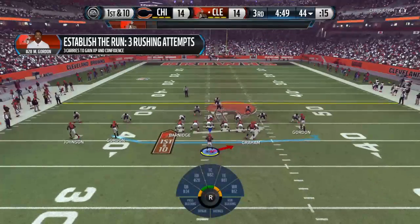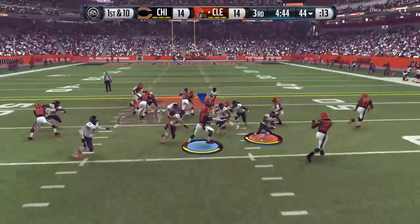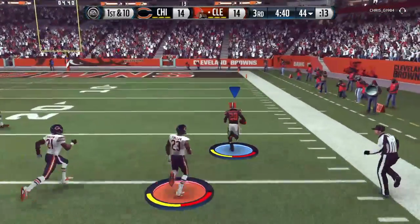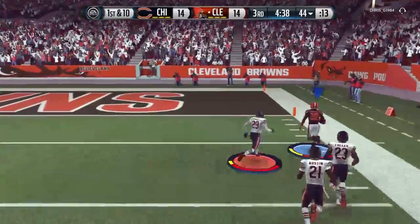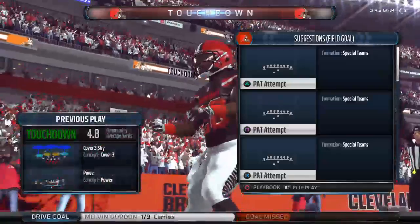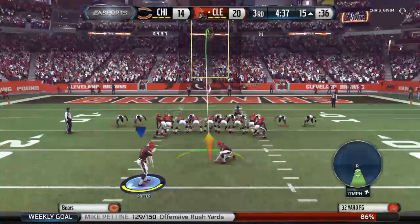They're going to try to catch the defense off guard as they line up in the wildcat. 1st and 10. Here's the quick toss. Running room. Touchdown! To me, still one of the most exciting plays in NFL football. A long running play for a touchdown.